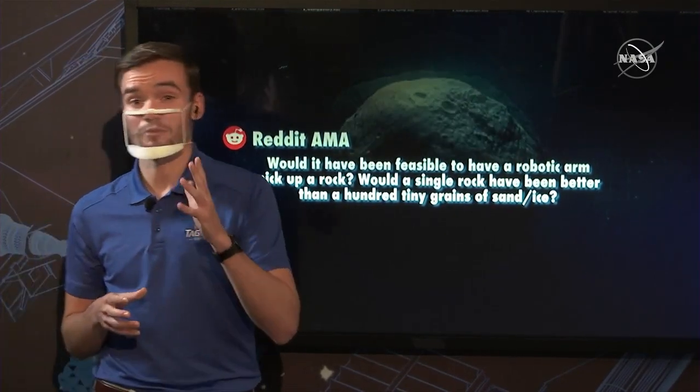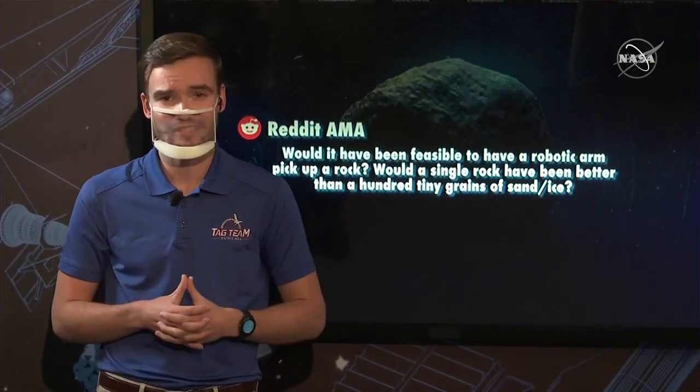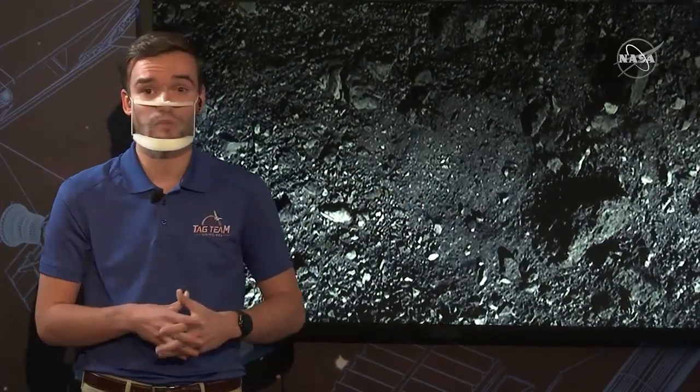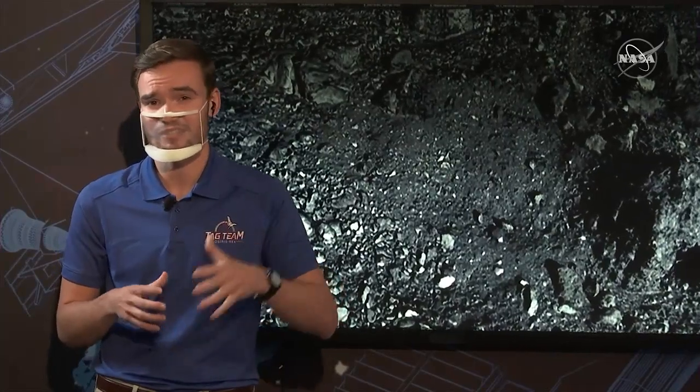So the team had originally designed OSIRIS-REx to sample on a nice, flat, sandy-like surface. But as you just saw, Bennu is not at all like that. It's super rugged and filled with giant boulders. So the team had to work with what we had designed for, which was that flat, sandy surface.